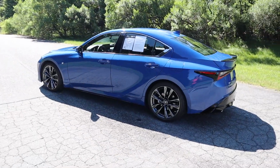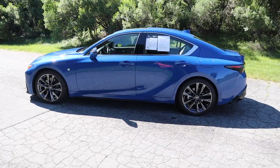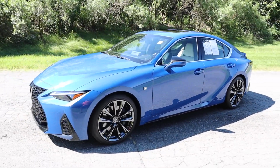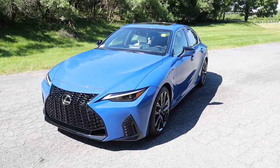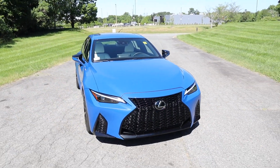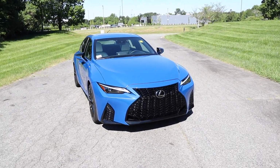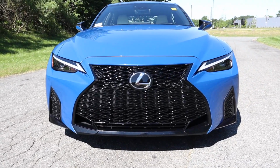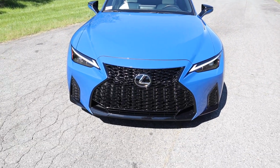Now, as we work our way to the exterior styling for this F Sport model, you'll notice that we have a really nice color combo with the blue, all of the gloss black accents, as well as some of the brushed accents that you see on the wheels. Now, for the 2024 model year, we don't have any significant changes, but we have a nice looking front end design with an hourglass design, finished off in gloss black, including the surround for it.